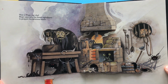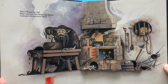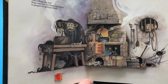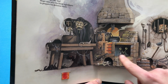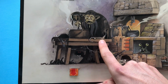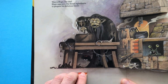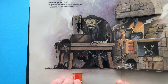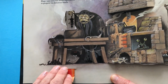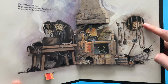This is Hugo, our chef. Hugo uses only the finest ingredients to prepare his delicious meals. I don't think I agree with that statement. Looking at some of the ingredients and things going on in here, he seems to be missing an arm, and he's got this big hook tied to his bones. That's rather disturbing. Let's see what is in his cooking pot. Nice flip mechanism there. He's got a rat in there. That's a really nice one. And hopefully this is not another ingredient here. That would be worrying.